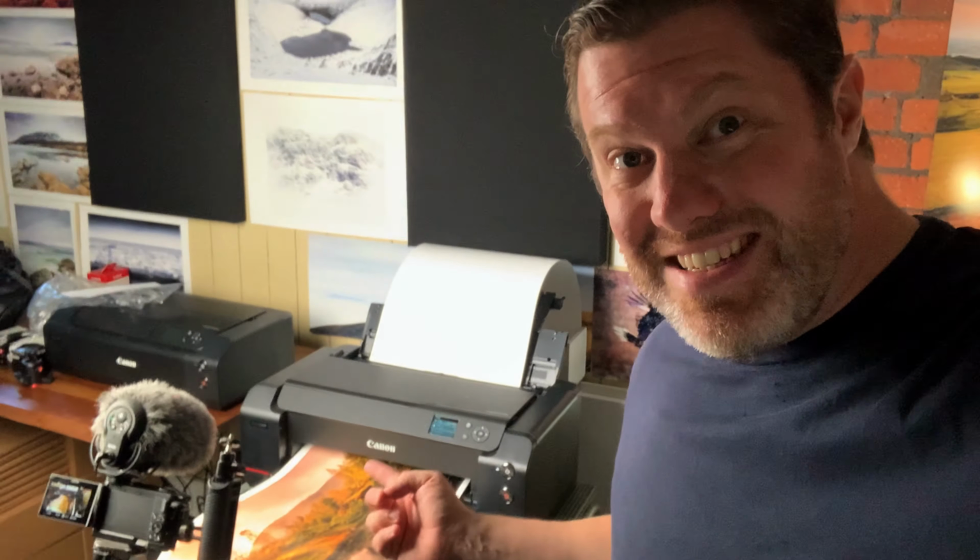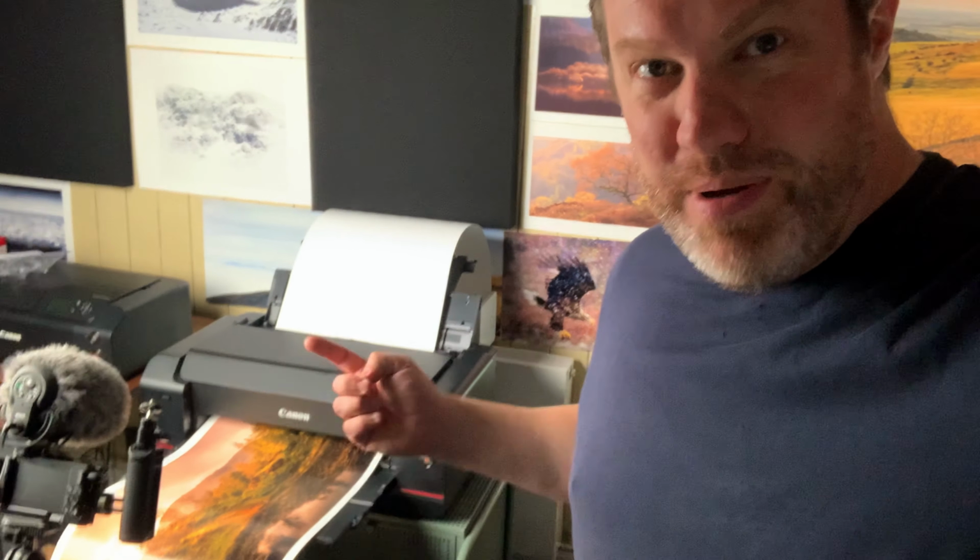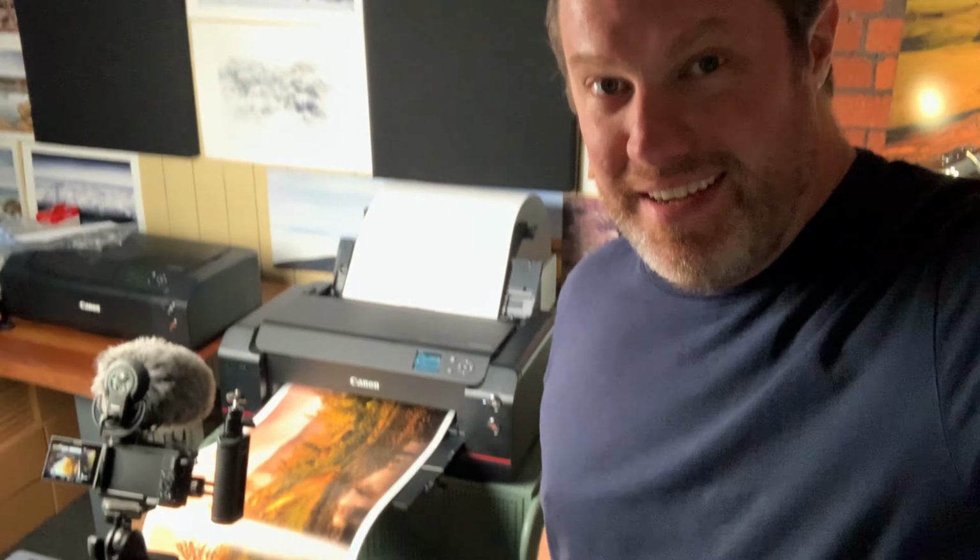So the print is coming out, as you can see there. And to be honest, this is always really a nerve-wracking moment because that's money being taken up there in that print, and if it goes wrong, it's a waste. And I don't like wasting time, money, or resources. It's exciting, but this is why I'm saying this is a difficult image to make, and the print is as much a part of that. The excitement is there though, there's no doubt about it. Have a look.